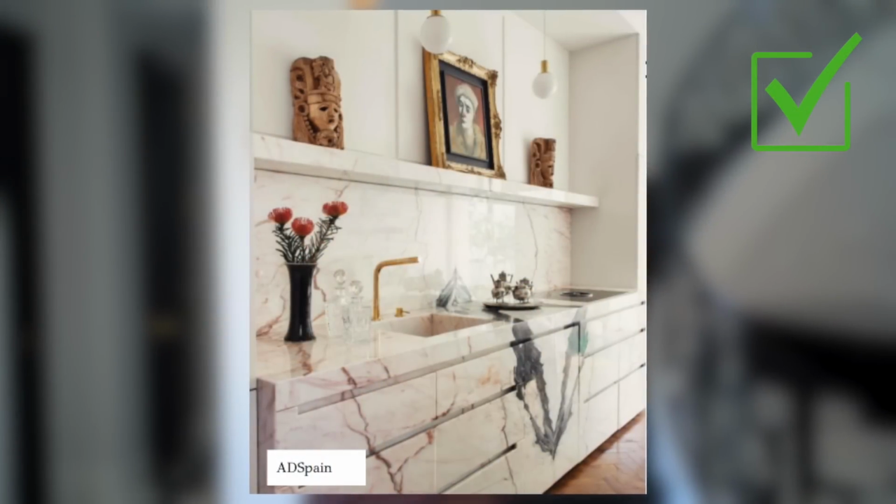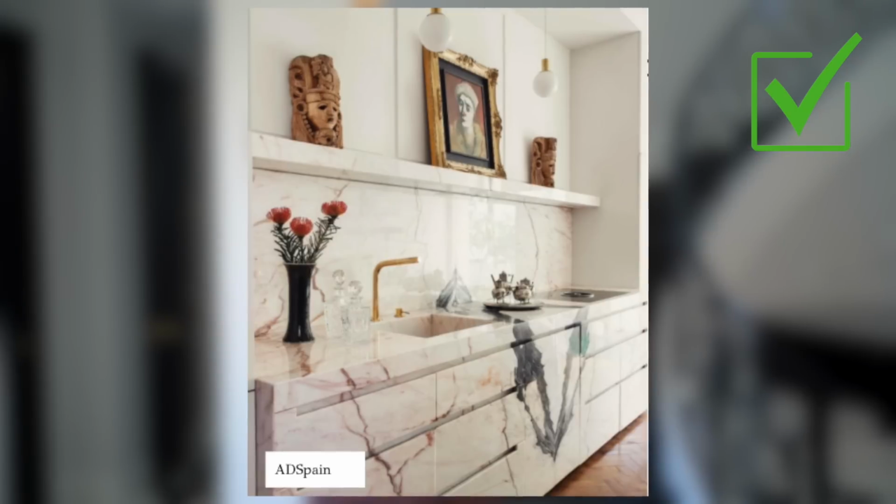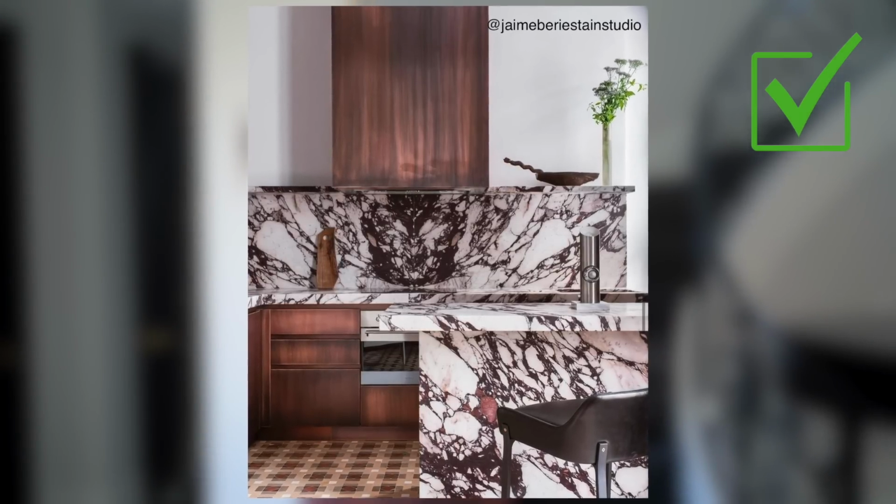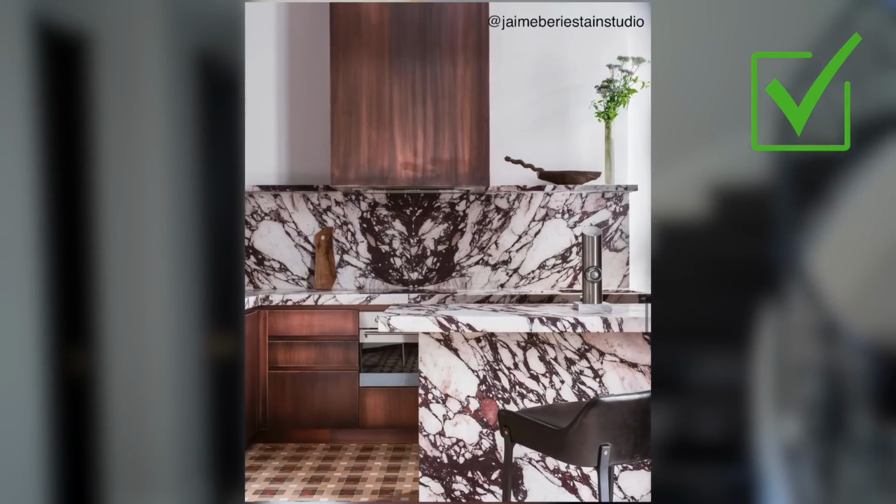What is in kitchen design, as you can see, are fluted cabinets, marble with a lot of intrigue, Calcuttas, Carreras, marble that has veining, marble that has life, marble that is like arabescato. Those are the ones that are trending right now. If it's all white, it's useful, but just not that interesting.